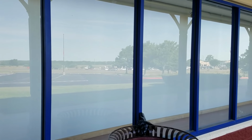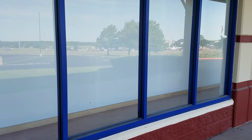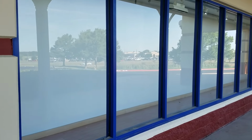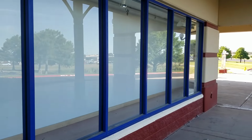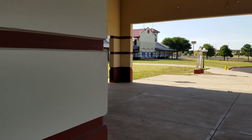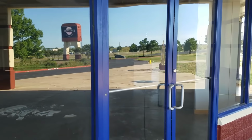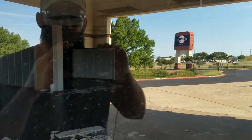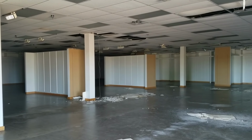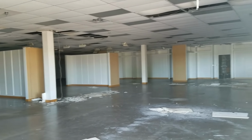You can see the display windows here where they would have had clothes or something. I don't know if that's like an Old Navy or something that they had up through there. Maybe that was the Nike store. And they just kind of had the shoes and the posters and mannequins right there in the window. So I think they've painted the outside of this, maybe. Try to fix it up and entice people to rent it. See, there's a lot of tiles down. I don't know, it seems like it could be the Nike store.